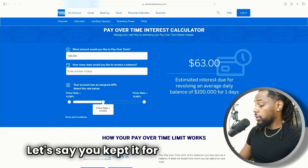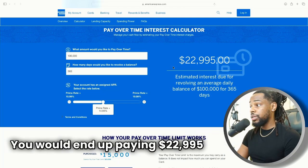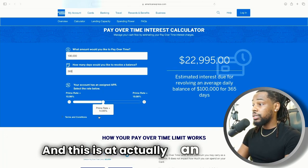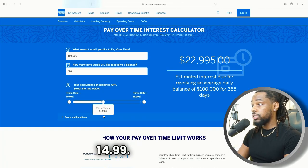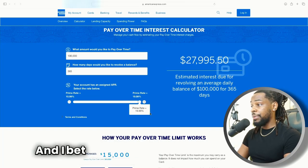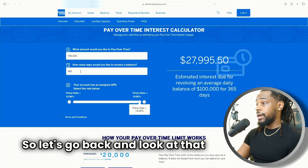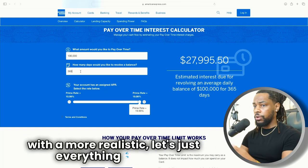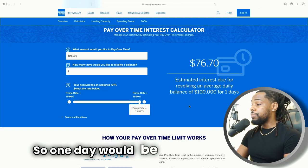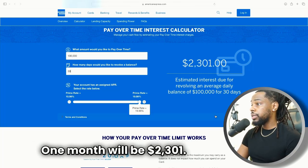Let's say you kept it for a year. You would end up paying $22,995 in interest. That is a lot of money. And this is at an interest rate that's not even normal, 14.99. Let's actually scale this up because that's not right. 19.99. And I bet you the interest is going to be higher than 19.99. So let's go back and look at that again with a more realistic rate. Let's use the highest amount that we could possibly show. So one day would be $76.70. One month will be $2,301.